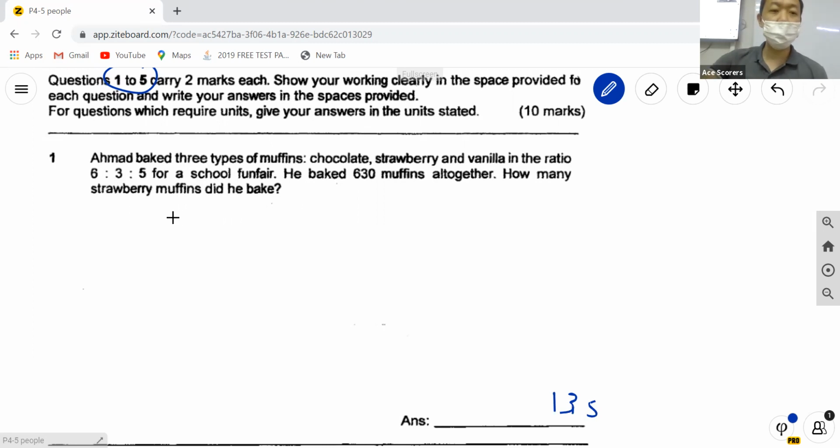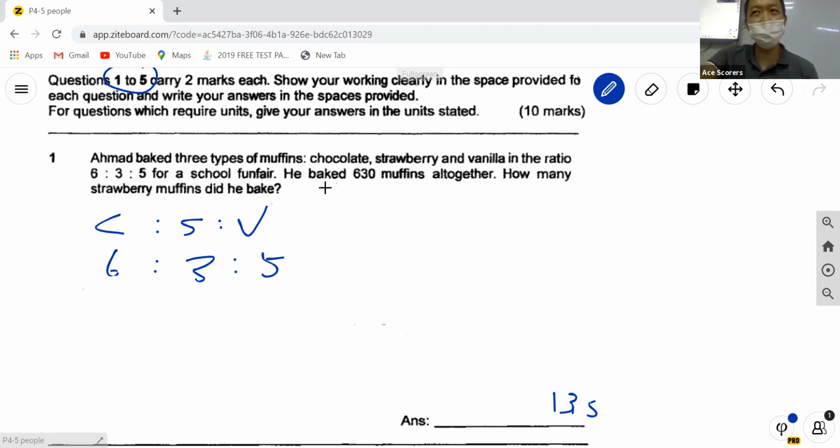So Ahmad baked 3 types of muffin. We have the chocolate, the strawberry, and the vanilla. The ratio is 6 to 3 to 5 for a school fun fair. I read this as unfair. School unfair. School fun fair. This is a problem of reading too fast. So he baked 630 muffins altogether.